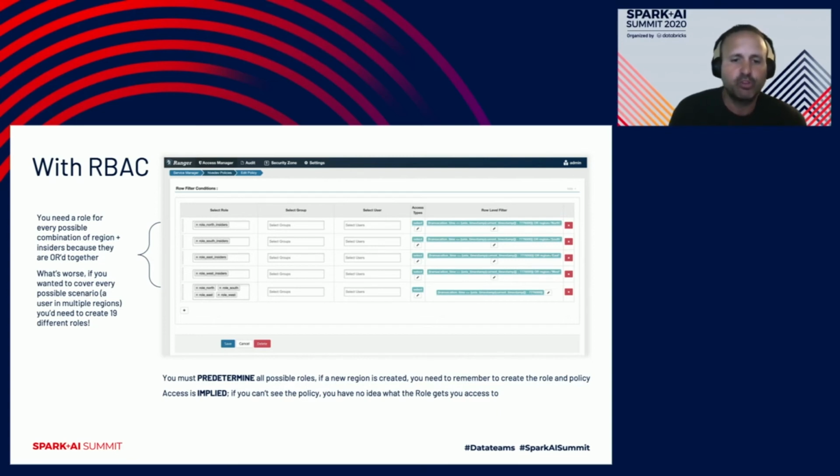So the problem is you have to predetermine all these roles up front and build the policy against this. And access is implied. So I don't know what giving someone Insider East really means, because it's all conflated with the policy. So it's very hard to comprehend where you should add your users role-wise and what that actually means, because it's all implied.